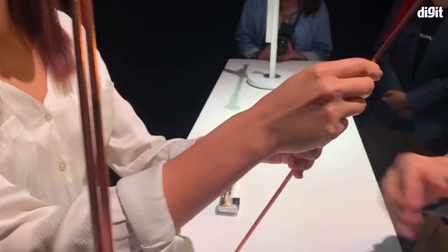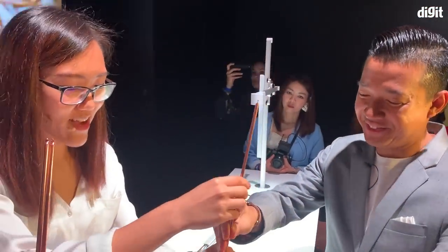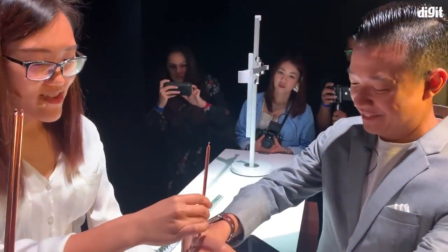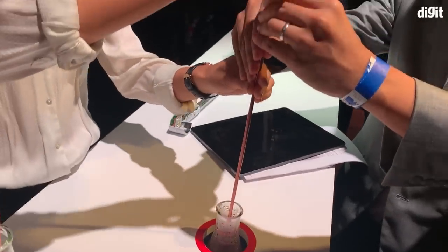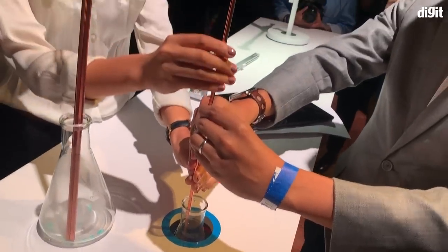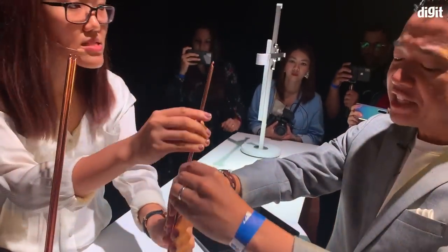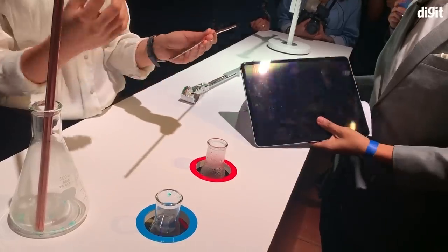You can hold this copper tube with me. It will be hot very quickly, so I will tell you when to take it out. So you can feel how quickly it heats. Very hot. And if you put it in the cold water, you can also feel how quickly it cools down. So it's sensitive to temperature. Yes, very conductive and very effective cooling.